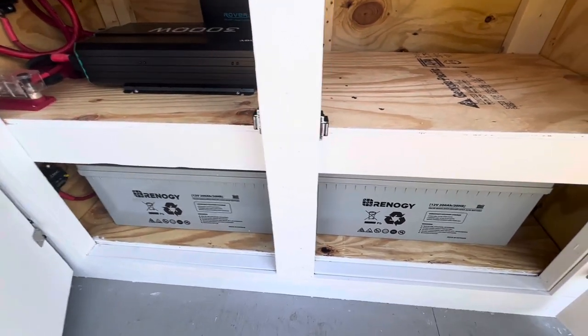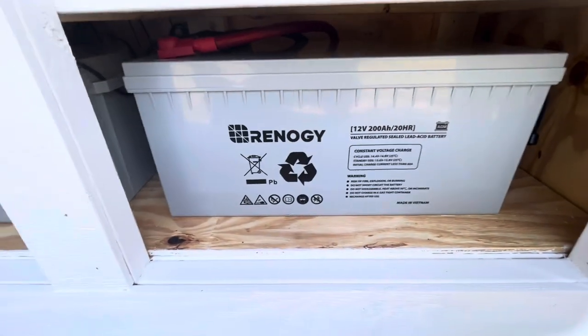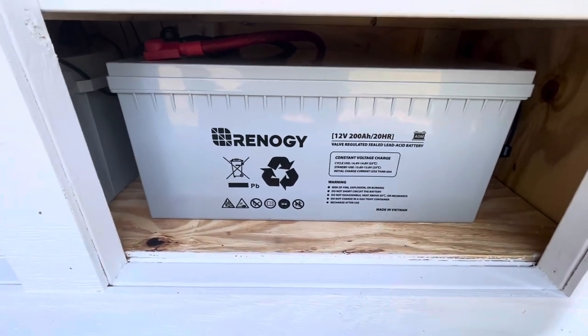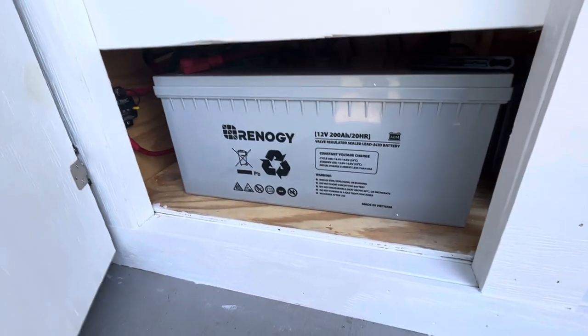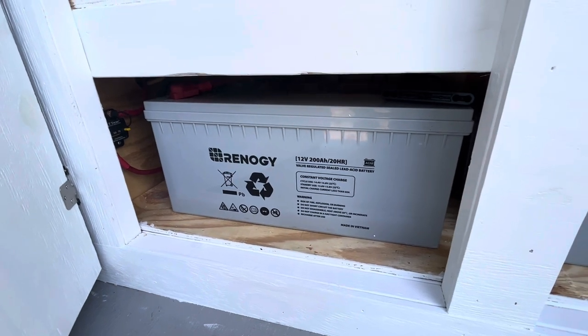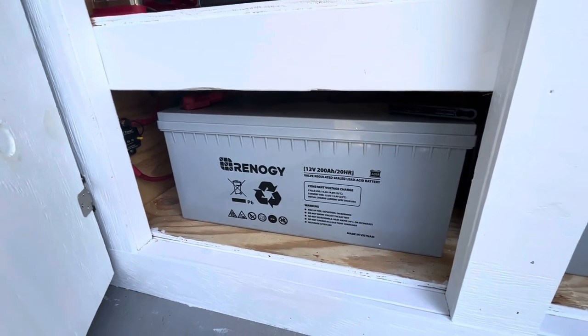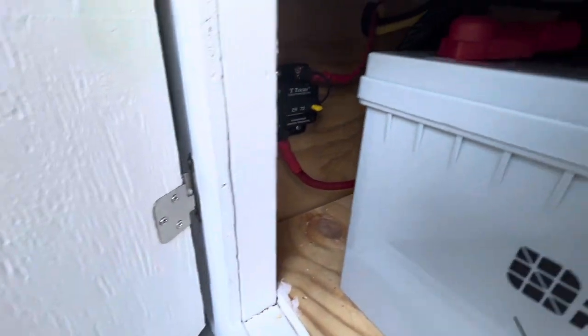I kind of designed it for these batteries, so we'll talk about these real quick down here. These are the Renogy 12-volt, 200 amp hour batteries. I have two of them, and they are wired in series. The concept of this is the power comes in, and we've got much room to play with here.